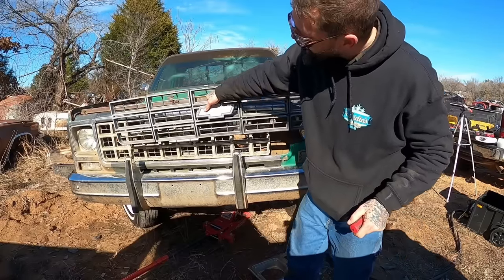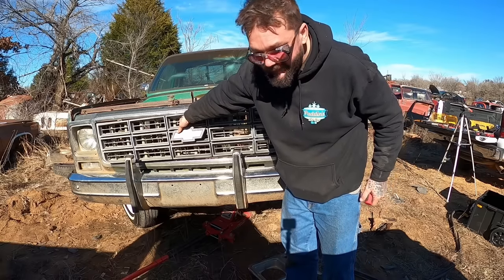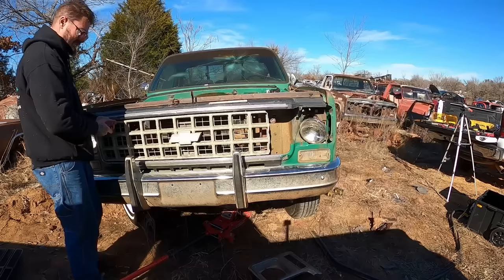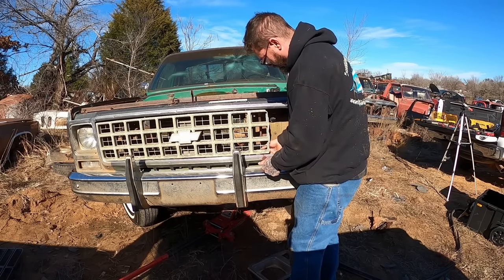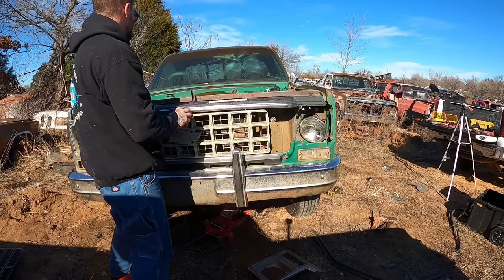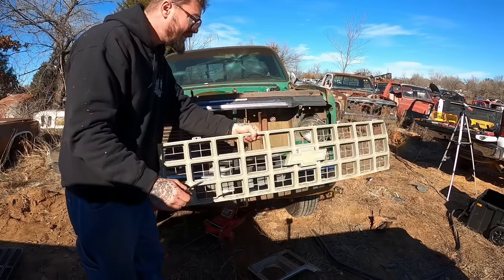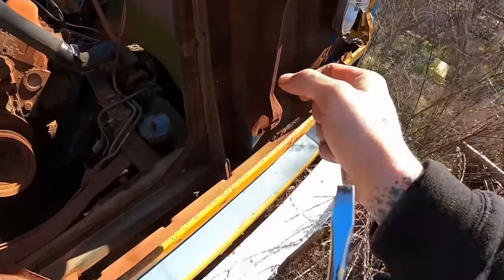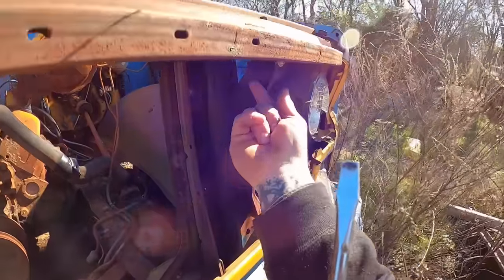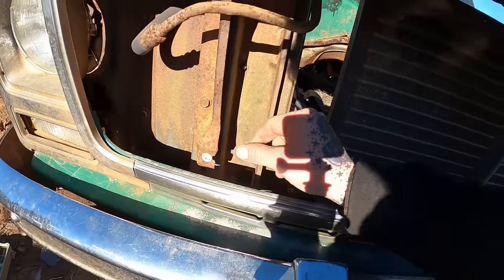Next question is, does that grill actually fit into this insert? Or are we just wasting time? It looks like it may work. I don't see why it wouldn't be interchangeable. She's free. We lost all of her screws, but we don't need them, do we? I don't know if she's gonna last. But we're having to rob us a couple clips here. There's a couple plastic ones that are sure to break. So I'll take them. Slide that in there.